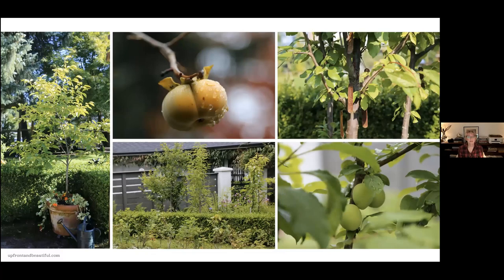I've got a Fuyu persimmon. That's it in the top there. That was actually taken in December. Fuyus or many persimmons mature very late. The tree on the left there is actually in a pot. But by the time the fruit ripens, many hard frosts have come and gone, and there isn't a leaf left on the tree, but the fruit are still there. It's amazing.